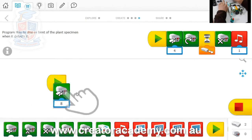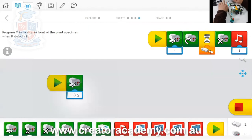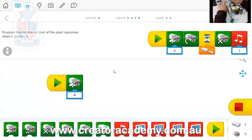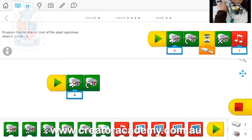So first thing is we need a motor power block, and it suggests to use 4 as the power, and that makes sense because we want the power to be nice and low so that we can drive slowly, okay? So we click on the number 8, and then we change it to 4. We click on number 8, change it to 4. Raise your hand if you ever get stuck, okay? After we change the power to 4, we change the direction of the wheel. So remember how we did it last time? We go clockwise. So change the power to 4, move the wheels clockwise.